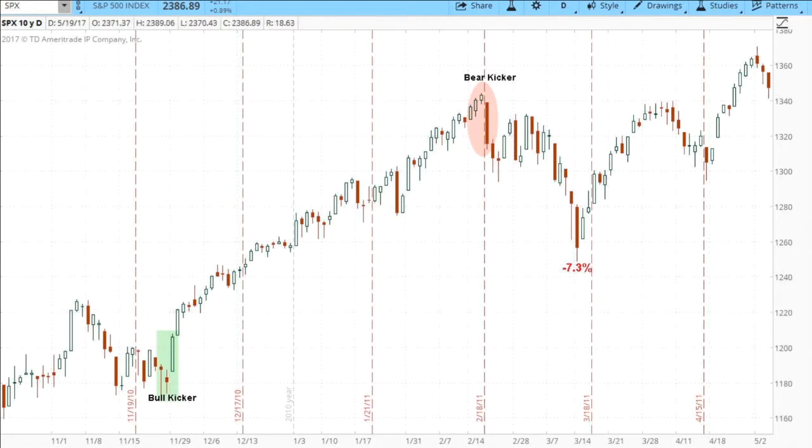I want you to note here, after the correction in 2010, that there was a bullish kicker pattern. Yes, it closed near the bottom and had a gap on the upside, and it had a massive rally as the S&Ps moved up from 1180 to 1340, a 160-point move. What happened after that? Another bear kicker.